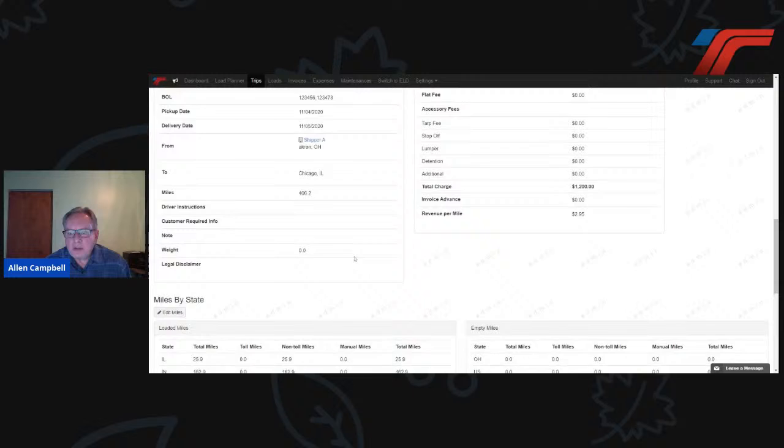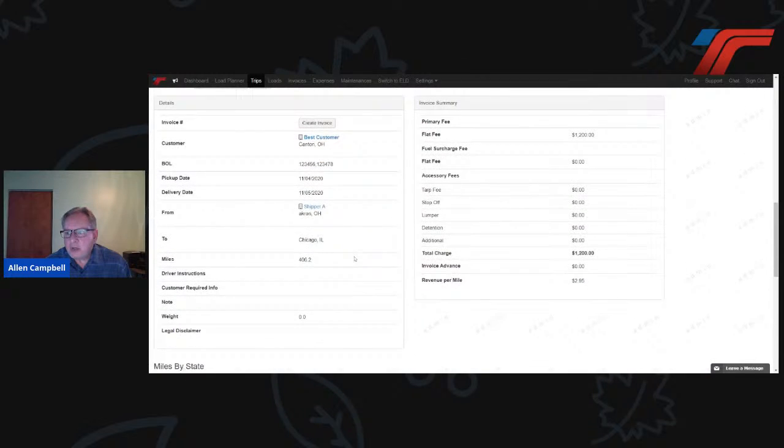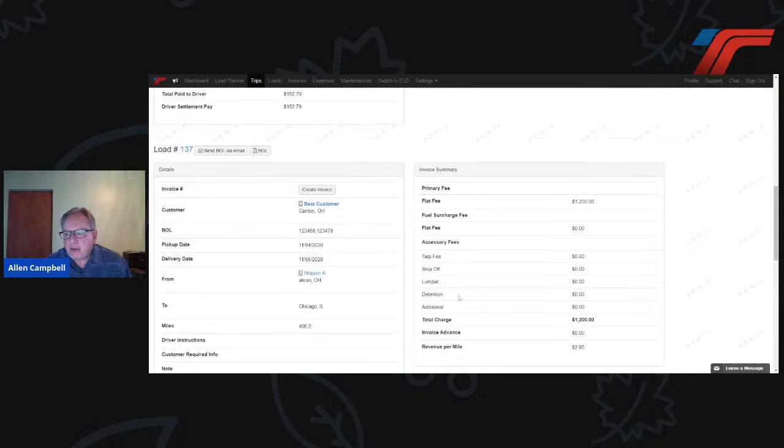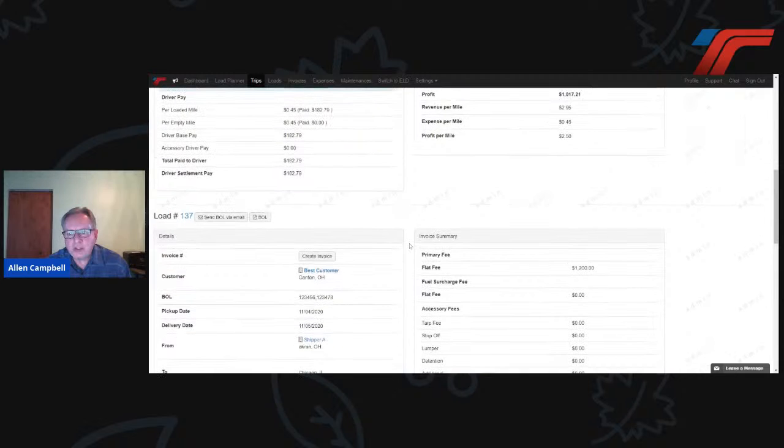Let's see. So what else happens here? So it runs the miles automatically. It has all of your information for your invoices all set up. So this is your invoice summary. Sometimes there's a lot of different ways to put rates in here. You can put them in percentage based and weight, and if there's any calculations that need to be done, it'll do all of that stuff and display that so that you're all ready to go with the invoice.